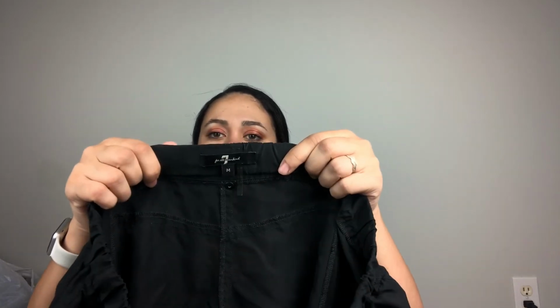Loft, I need to remove this, like the sale tag. But yeah, I had these all in the bag ready to go. I just had to pull them out. Well, they're not ready to go. I need to remove the tags, but yeah, that's pretty much what I'm sending.